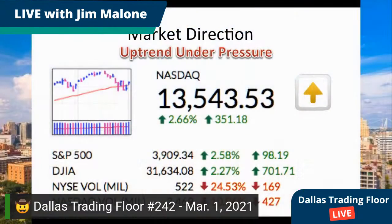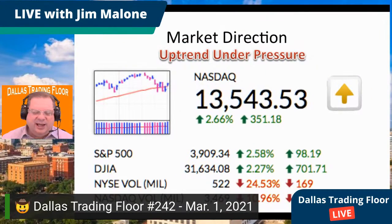Okay, well, it looks as if we are back in an uptrend under pressure, but the NASDAQ is up, when this slide was taken, 2.66%. So pretty amazing. It's well over the 13,000 level, which is excellent. And it looks as if we may have just flirted with the 40-day, and we may be moving higher. So that is indeed a good thing.